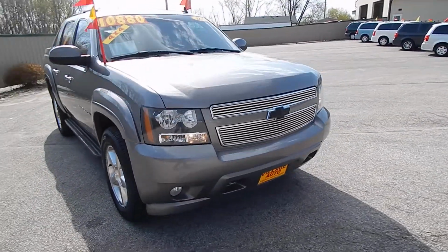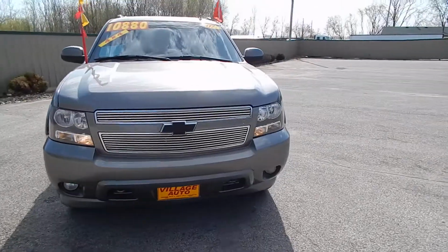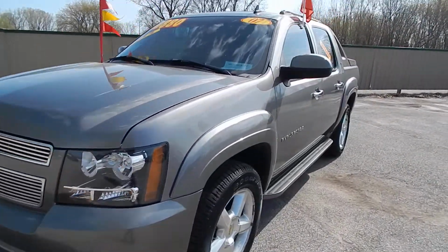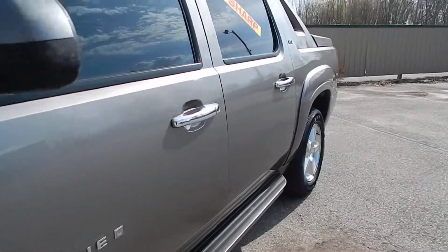This one does come equipped with a 5.3-liter Vortec V8 along with the automatic transmission. Incredible deal for only $10,880. Let's get inside here for you.